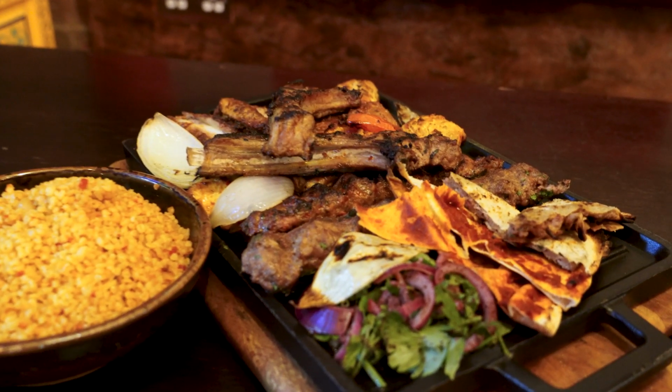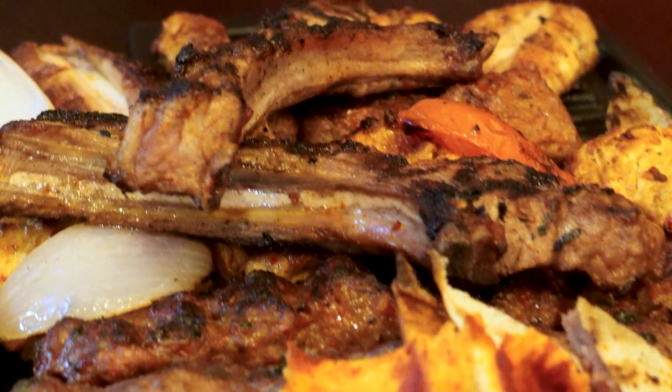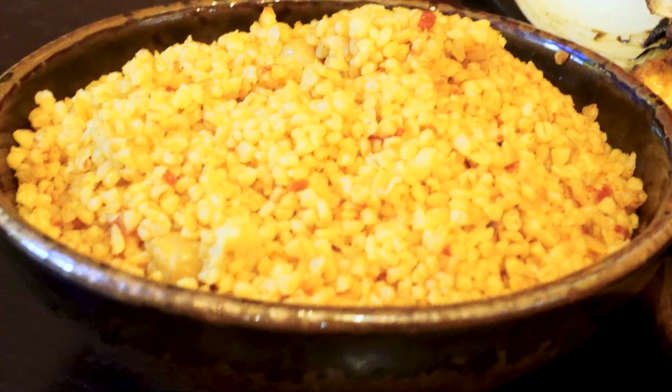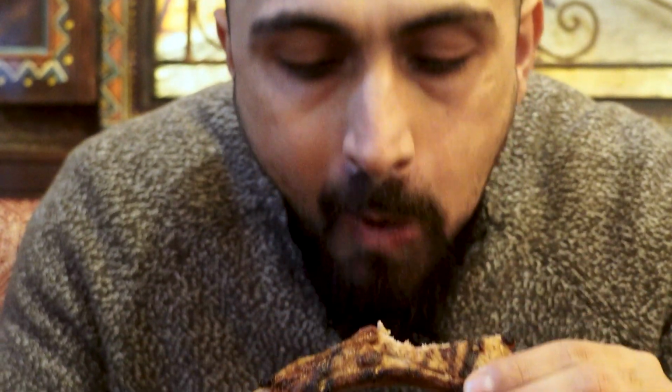So this is the Tabule special grill. And normally I'd probably get this dish with chips because I'm a sucker for good chips. But today we've gone for the bulgur, which is more traditional. I'm gonna go for the lamb chop first. I'm just gonna take a small chunk of the fat too.